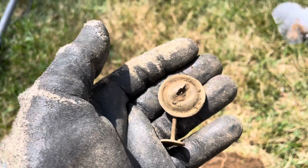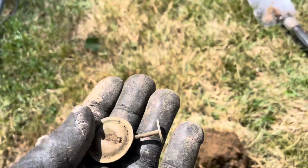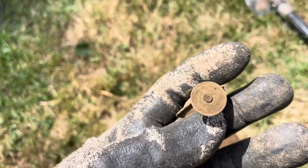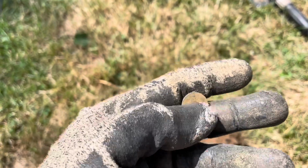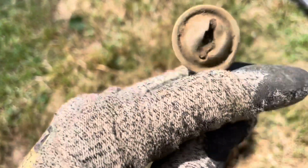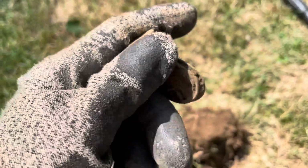I guess a key could go in there. Maybe part of a clock. I don't know, it's pretty cool. Has anyone seen one of these before? I'm almost out of time, so I can't spend much time on it. But that's interesting.